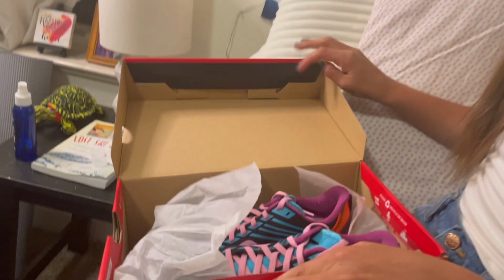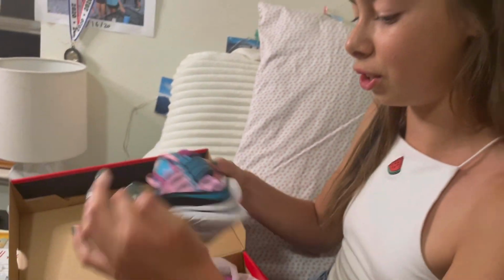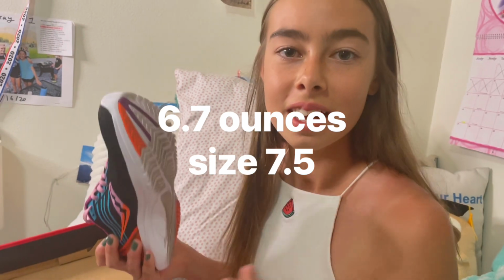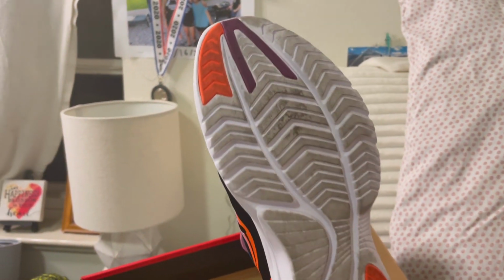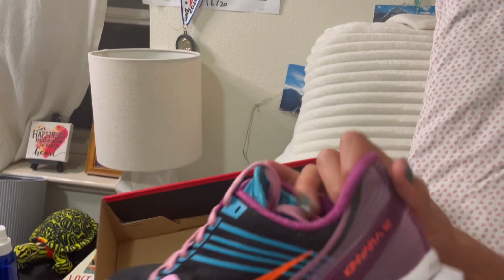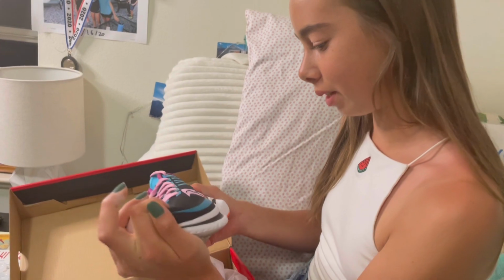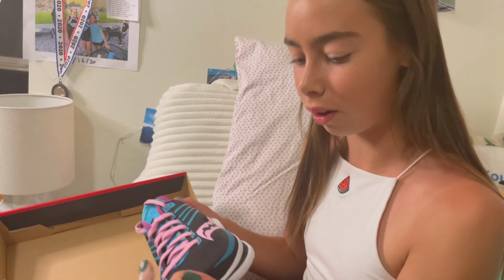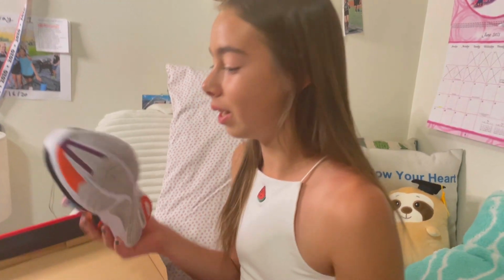So here they are. They are a very light shoe, pretty flexible and twisty. They are a road shoe, as you can see. There's a little bit of dirt on the bottom from my run, but super light, super fast. And this is the Power Run midsole. Pretty nice. And there's not a lot of material on the upper, and it's a 4mm drop. So I'm very excited to test these out, go for an actual run and see how it feels. I'll keep you updated.